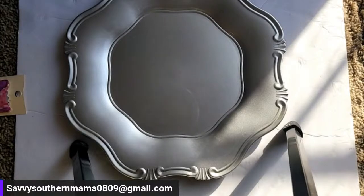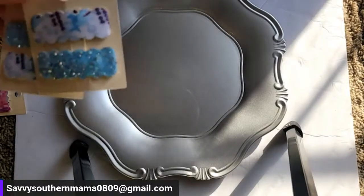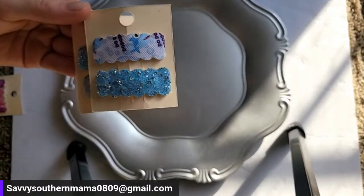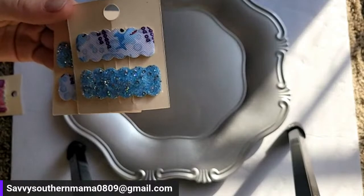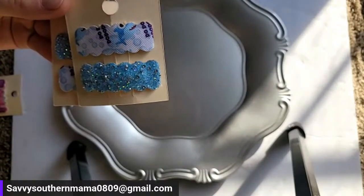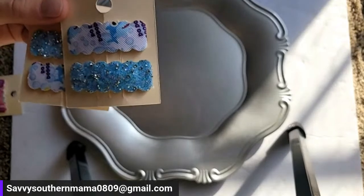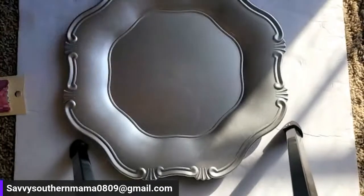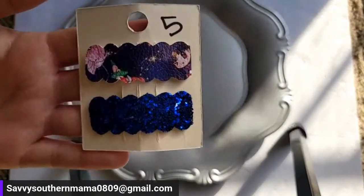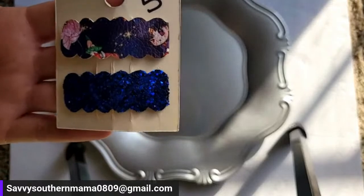I have Baby Shark. I have two of those. They both come with the blue. Just put Baby Shark. We have... Oh, these are Sailor Moon. I have two of those. They're Sailor Moon.